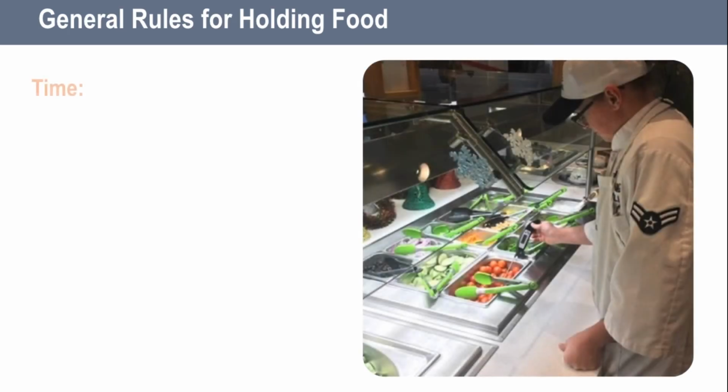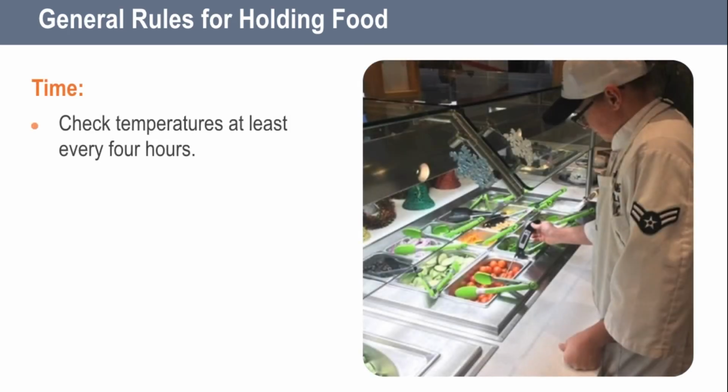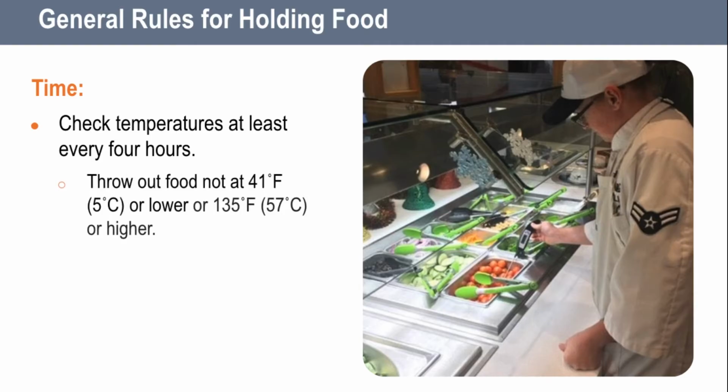While checking temperatures, remember to use your thermometer at least every 4 hours, or throw out cold food that is not at 41 degrees or lower, or hot food that is not at 135 degrees or higher. When you're checking the temperatures of the food like this person in the picture is doing, remember to use your thermometer to check those temperatures, and you have to do it every 4 hours. If the food isn't hot enough, it's not over 135 degrees Fahrenheit, or it's not cold enough, it's not under 41 degrees Fahrenheit, you've got to throw it out.